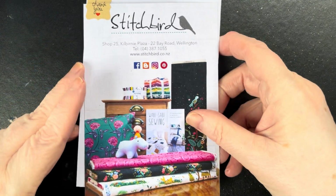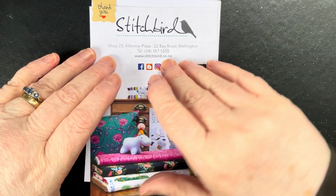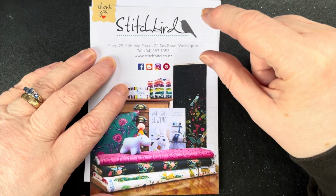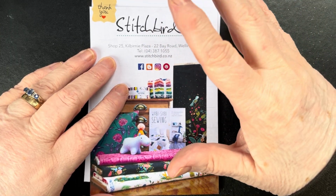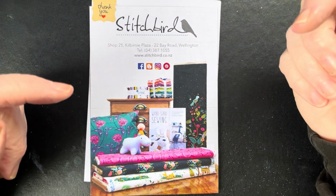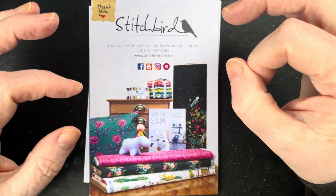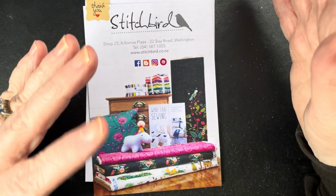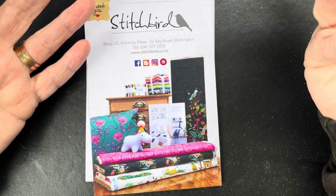Now I did make an order with Stitchbird. Here's Stitchbird. This place is in Wellington, and this is where I get my slow stitch kits from. They had a Boro box, and they also had some vintage, I think it was sheets, for $10. I got a Boro box because I thought you'd like to see what was inside one, and I'm extremely excited to see what's inside one.